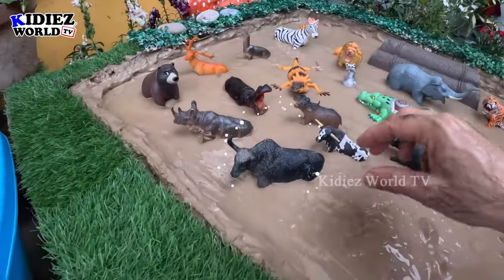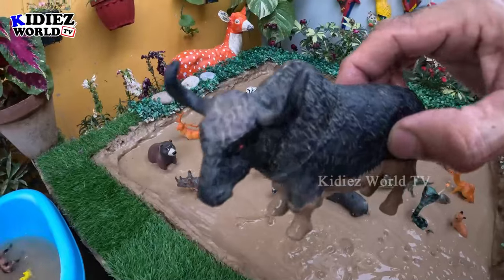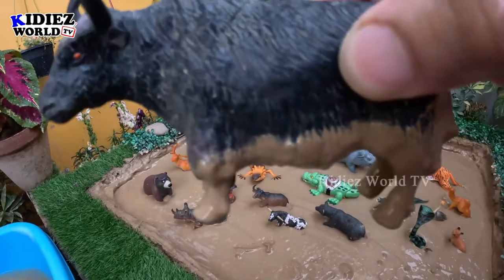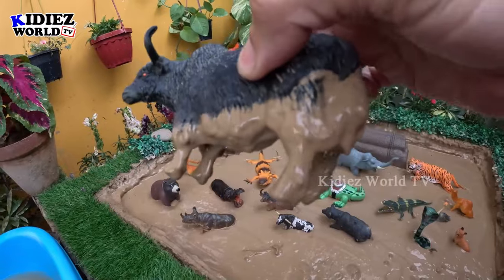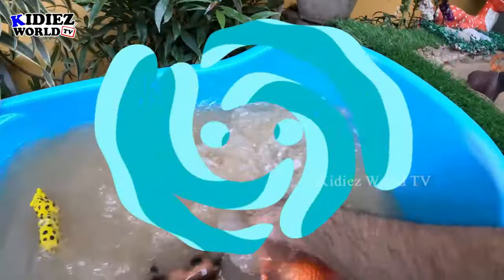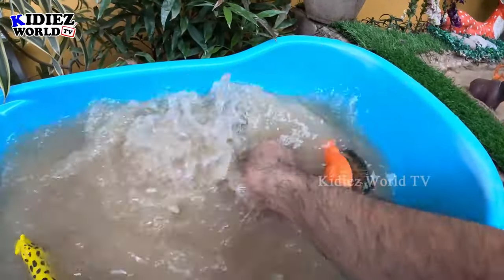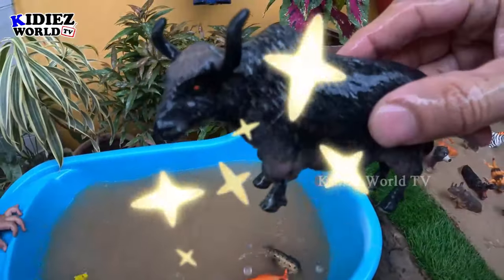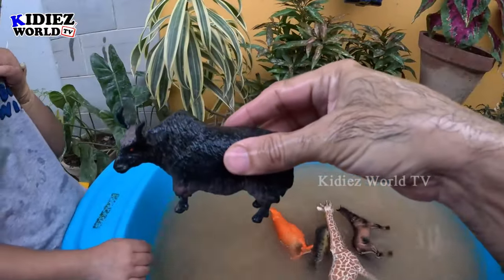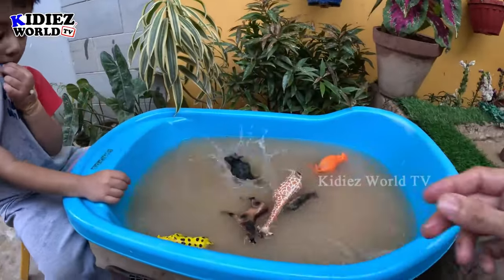And the next one we have is the African buffalo. This big black color herbivore beast is the African buffalo, which is a very big animal. Let's make him clean. Here we go, African buffalo. You don't like it? Ryan doesn't like it. That's strange.